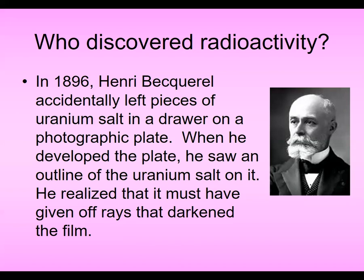He realized at that point that the only way that photographic plate could have been exposed was to some kind of energy. Normally we just use light, right? The camera opens and exposes the photographic plate to light. That image is burned onto the plate itself, and then it can later be developed into a photograph. So he hypothesized that the uranium salt had to be giving off some kind of energy so that the plate could become exposed and you could see the outline of the uranium salt.